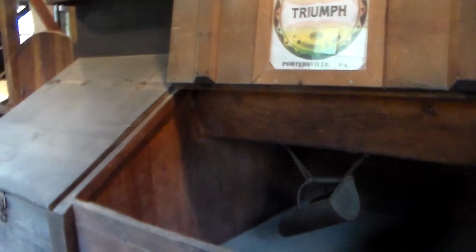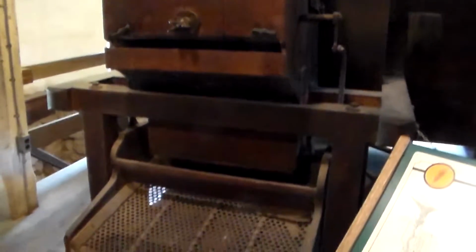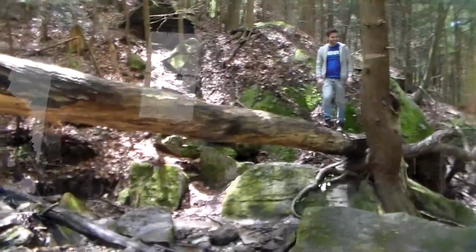We just use a small portion of the power there, and so we demonstrate grinding corn when we have our tours after it's up and running. We don't sell the corn because it's not clean enough to eat, but it's fun to see it grind. And so this mill is really important to.